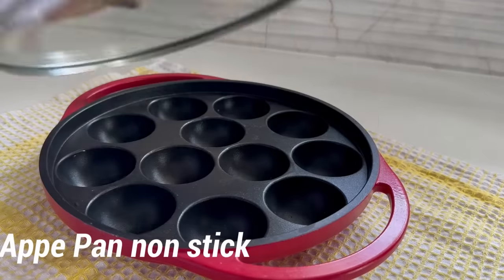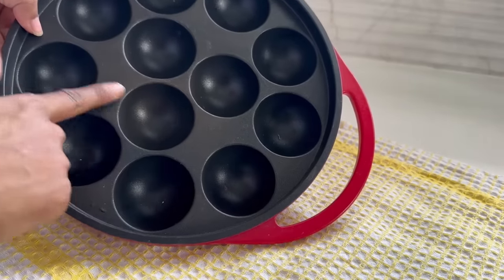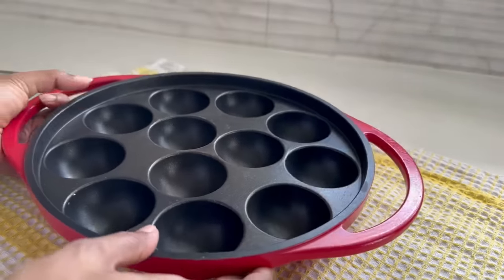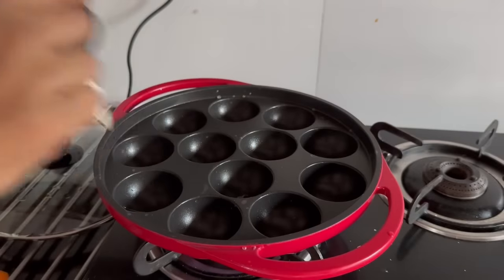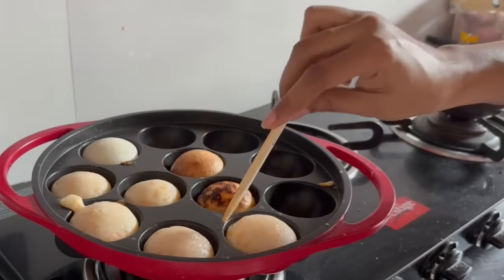This non-stick appe pan is one of the best buys and it has 12 cups, each having a volume of 45 ml. Appe is one of the most common breakfasts in our home, so I invested in both iron and non-stick.